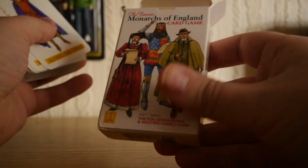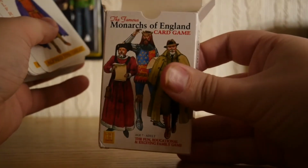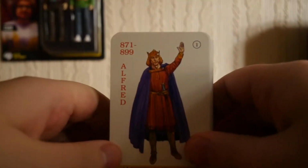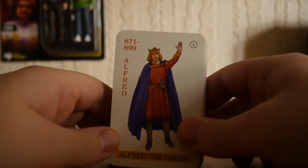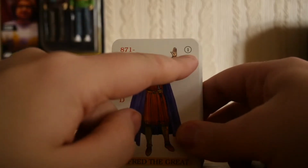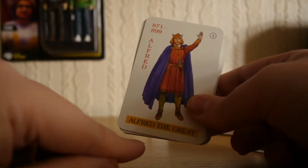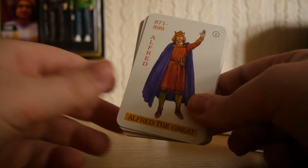So anyway, enough with the rules, which are quite simple because of course they'd want kids to play them. It says here on the box that it's ages 7 to adult. Ooh. But here you get to see in all their glory, each card comes with the number that they are, the years they reigned, and their little name in a nice little orange box at the bottom.